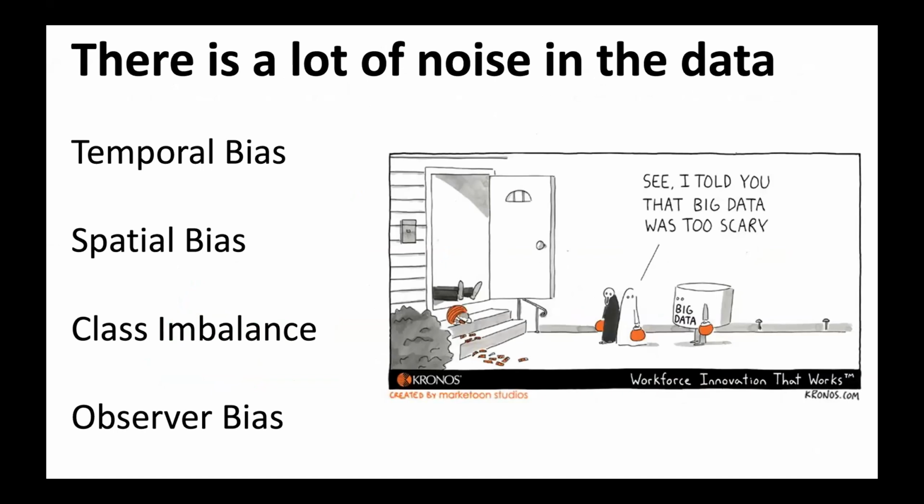There are things like temporal bias. People tend to go birding on holidays or on the weekend or during spring migration, so you have a lot more data from certain times of the year and certain years than you do from others. Spatial bias is the same idea, but with space, right? People are going to want to bird close to home, close to roads, in easily accessible areas, places where they know there's a good chance to see a lot of birds.